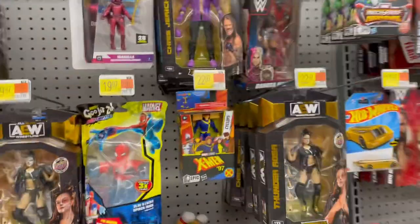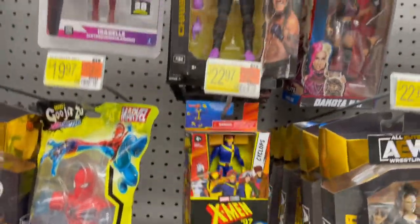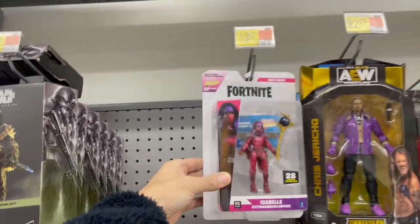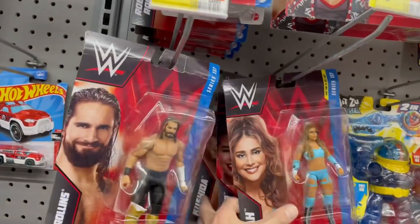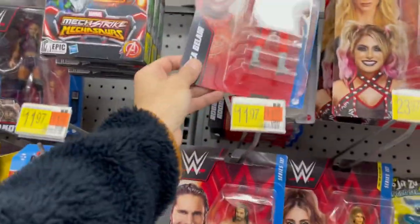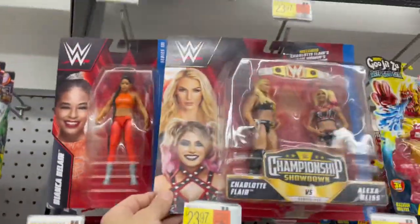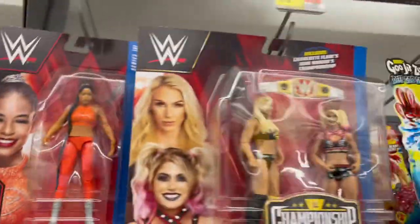Right. They mixed it up quite a bit here. It's a little bit of a mess. The wrestling figures are together, but they're not together. Jericho. A lot of Chris Jericho, guys. I've seen a lot of Chris Jericho. It's an Isabel figure. That's new to me. What else? Maya. Bianca. Seen a lot of female figures. Charlotte Flair. Charlotte Flair in the showdown also. So we have the Charlotte Flair, and the Charlotte Flair.